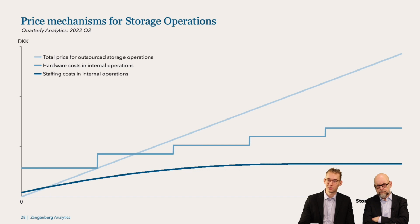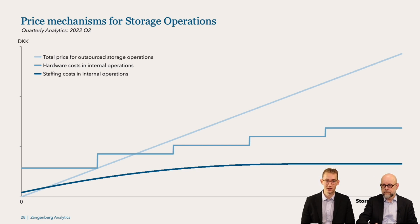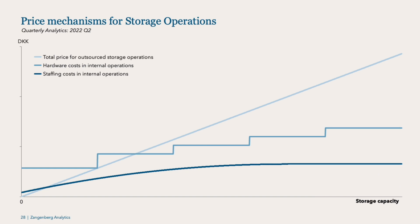And this graph shows that you have the linear straight line going up. That's the total price for outsourced storage operations, where you typically purchase storage with a linear fixed unit price that doesn't really change depending on the capacity. So if you purchase 1 terabyte or 1 petabyte, the price is the same.